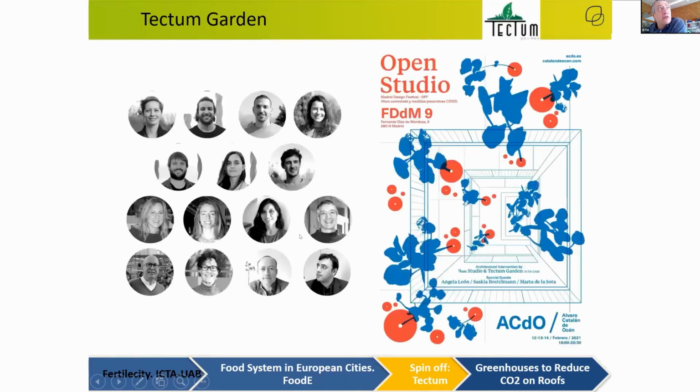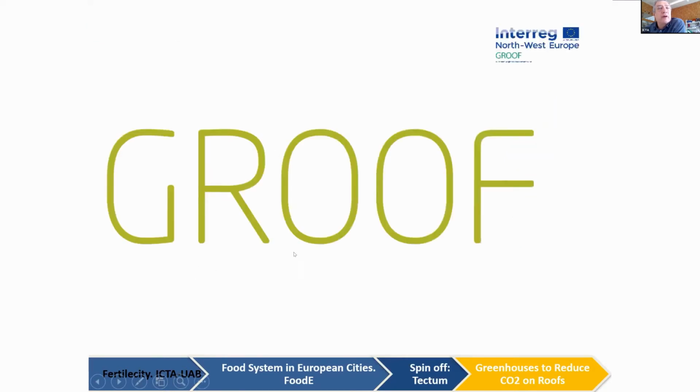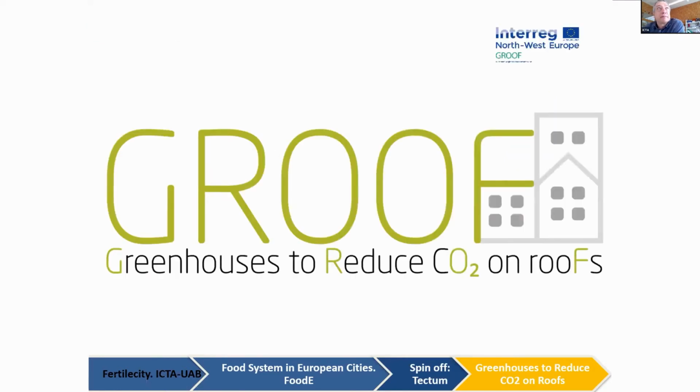And at the end, I want to finish with part of this knowledge we are transferring through the spin-off that we promoted, a company called Teptun Garden, and we usually collaborate with architects, consultancy, and the private sector. Now, Veronica Arcas will explain the advance of the pilots in the GROOF project.